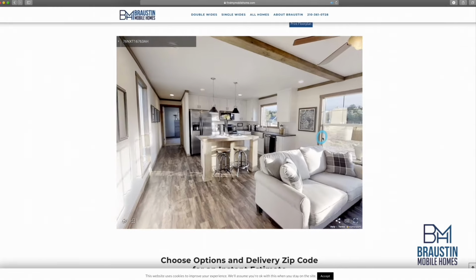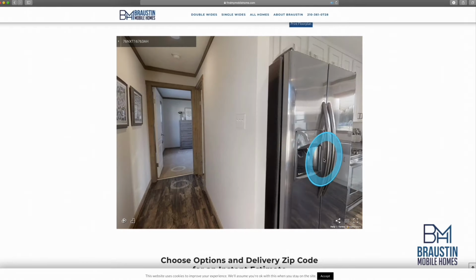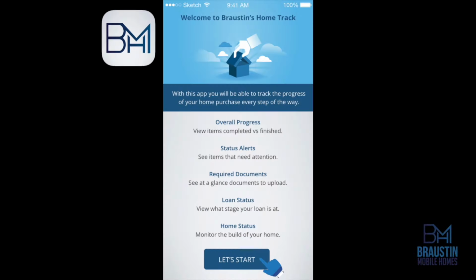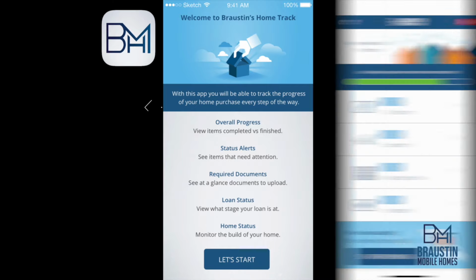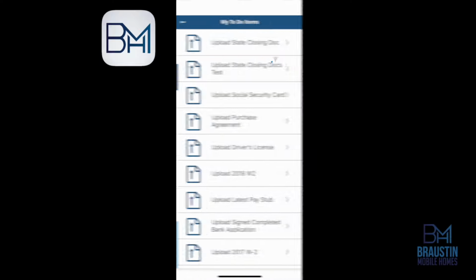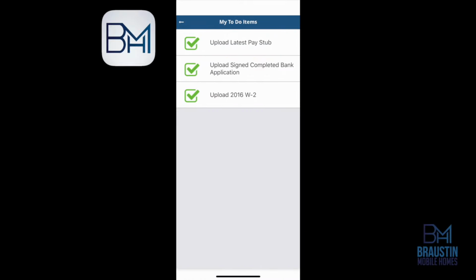After tackling those two challenges, we then had to find a way to scale the mountain of paperwork that goes along with buying a new home. Our team worked with our developers to create the exclusive Braustin Mobile Homes home buying app that allows you to do just that. The Braustin home buying app keeps you up to speed in real time during the document workflow involved with buying a home, and allows you to upload documents such as your W-2s or pay stubs directly from your phone to the lender.